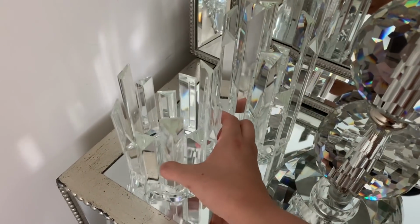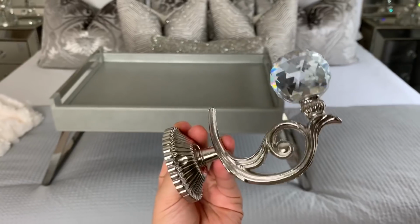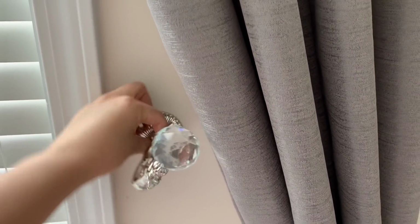I found the shorter ones last year at HomeGoods and this year I found the taller ones. I found a set of these gorgeous curtain holdback hooks on Amazon and I'll leave a link to them in my description box. You guys are not going to believe me when I tell you they were only $15. They're so beautiful and very affordable to give any room an instant glam update.